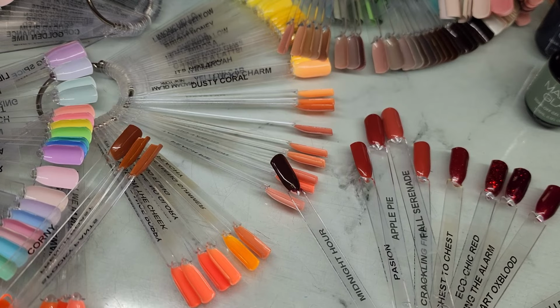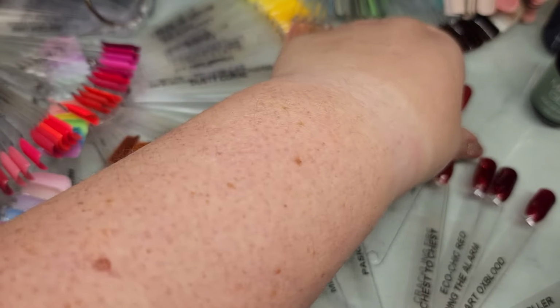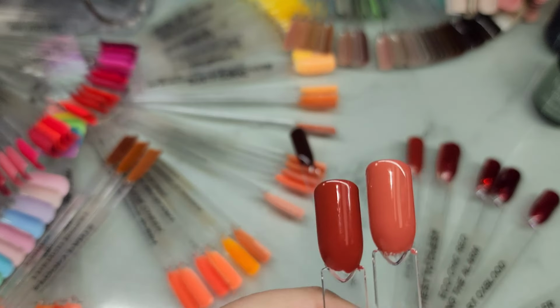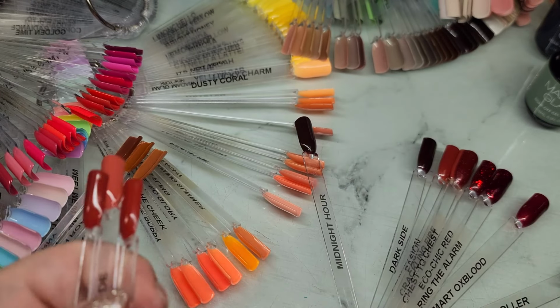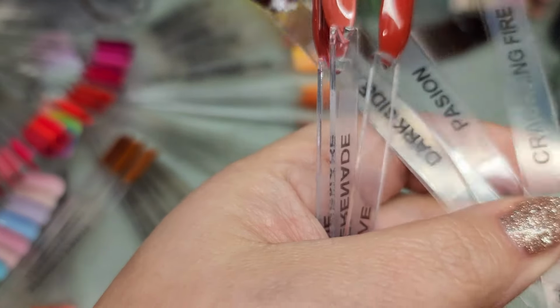One of these days, someone is gonna come help me organize these. I just know it. Somebody is going to feel so bad. They're gonna drive a million miles and they're gonna come organize all of my swatch sticks. Yes, I'm dreaming.